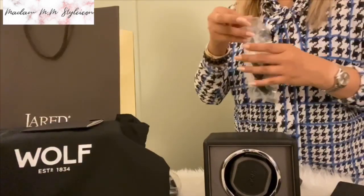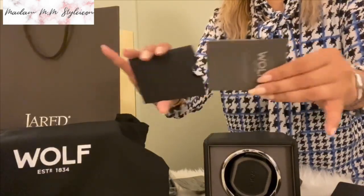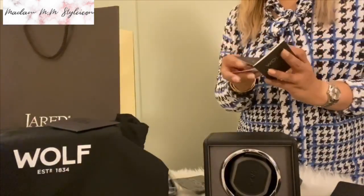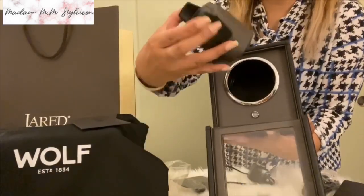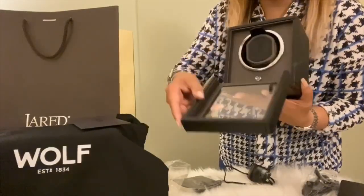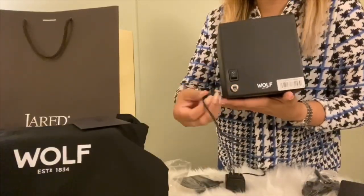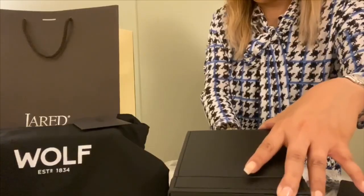Okay, so yes, let me check the cards, like a warranty card. So it has this and that in the back. So it looks like this. We're gonna put the watch here, and this is kind of automatic. It doesn't have any other settings compared to my husband's old watch winder. So I'm gonna attach this one over here, and then that's the power button. So let me do that and let's see how it will work.